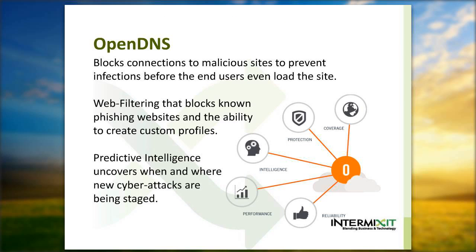So OpenDNS is really the base level. It blocks the connections to malicious websites to prevent infections before the end users even load the site. This is web filtering that blocks known phishing sites and has the ability to create custom profiles. So really we can say for these people here that are typically on the phone all day, they really don't need access to social media, but our marketing department needs access to the social media sites. So we can create custom profiles to go with different departments in your organization.